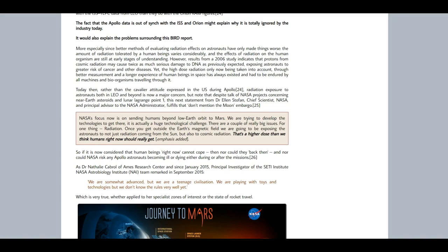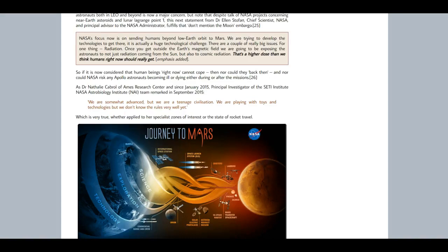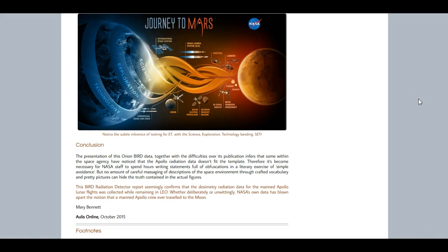into account through better measurements, and a longer experience of human beings in space has always existed and had to be endured by all machines and bioorganisms traveling through it. Here's a diagram of a journey to Mars. So the conclusion.